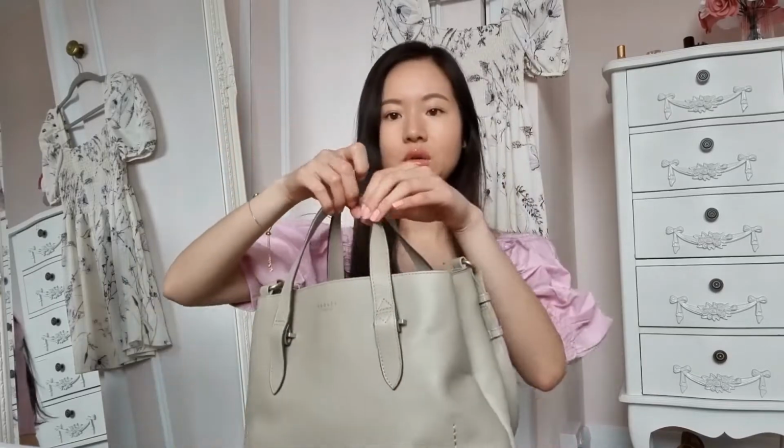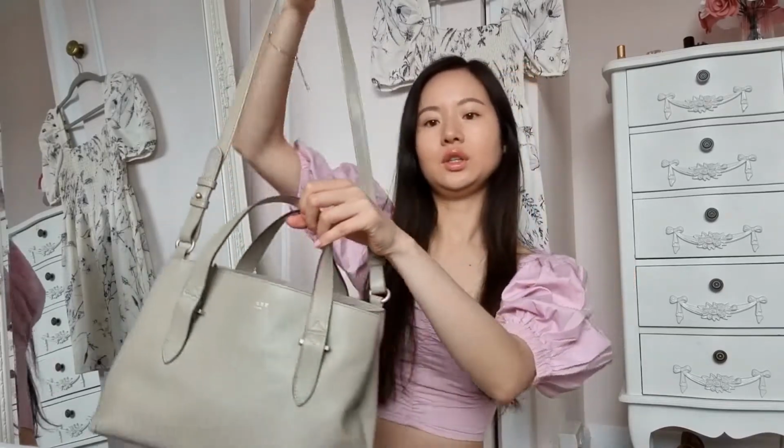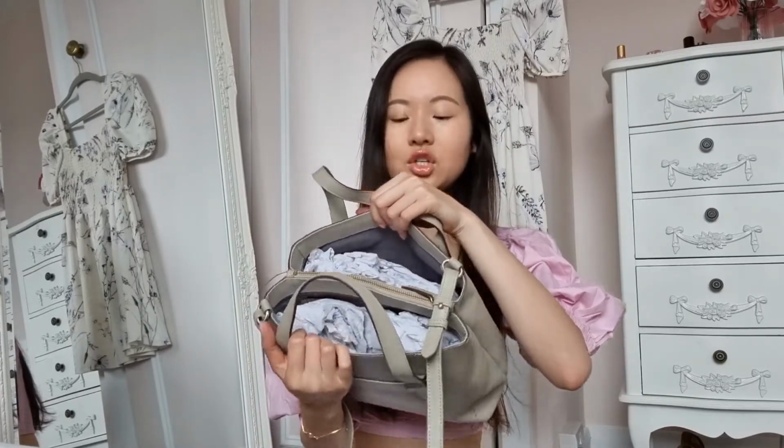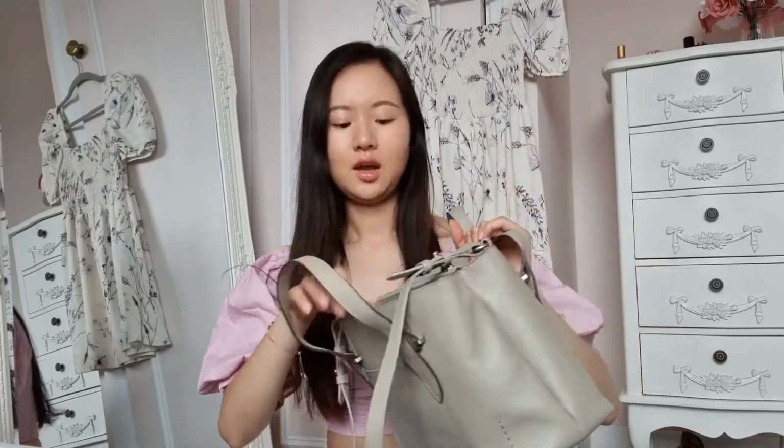But this is a really cute little crossbody bag. You can hold it top handle like this, or you can carry it on your shoulder or across your body with the straps. I still have the paper inside it when I'm not using it, just to keep the shape of the bag. It's got basically three separate compartments, one at the back, a zippy bit in the middle, and then the same compartment as the back at the front, and then obviously you've got a back pocket. I really love this bag.